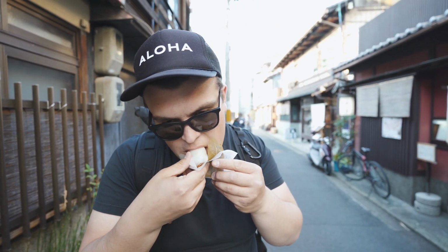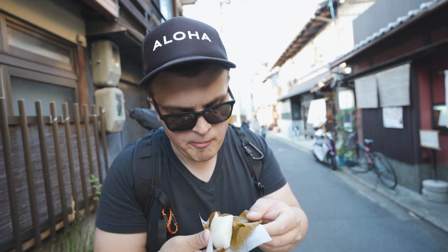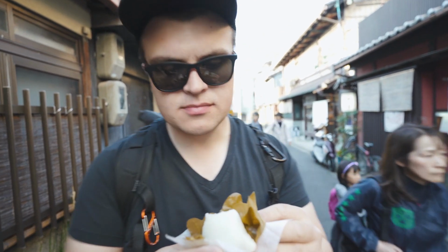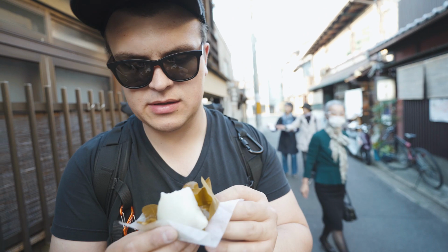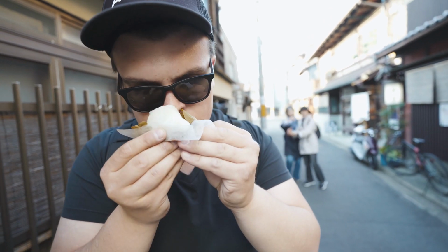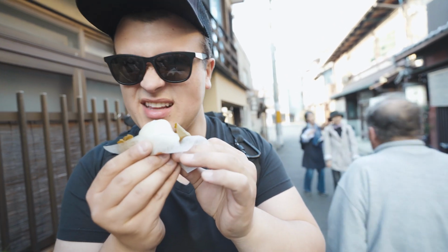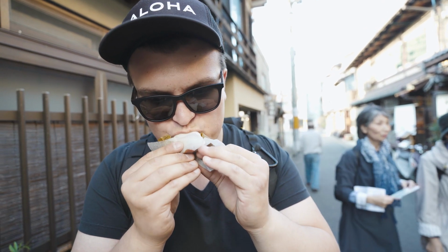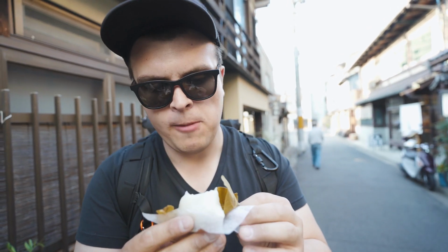So let's try this. It's good. So it's sweet? It's sweet, yeah. It's definitely sweet, and it's wrapped in oak leaf. So it's got this woody, leafy smell to it when you go to bite it. But the sweet miso is amazing.